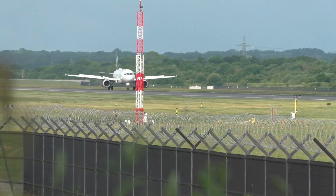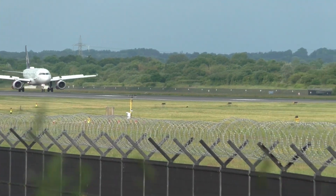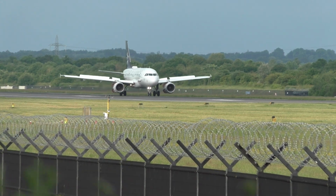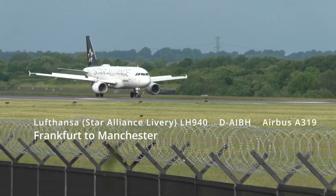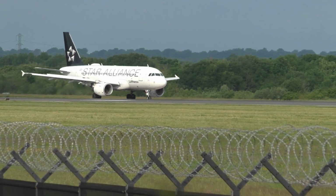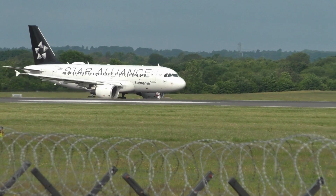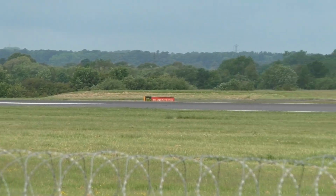And there is the Lufthansa, coming down the runway, and I really like the colour scheme of Lufthansa. Come from Frankfurt. The really commonplace for Lufthansa is an A319, because Lufthansa are one of the biggest airlines now for Boeing 747. Well, Lufthansa are quite a few as well. They go to Frankfurt.